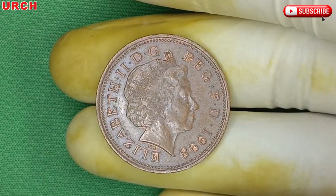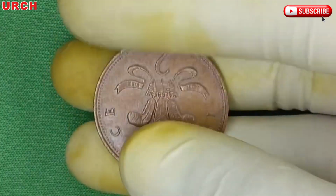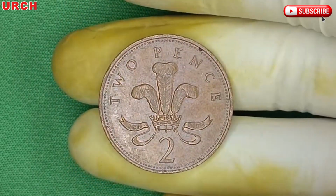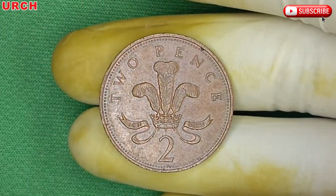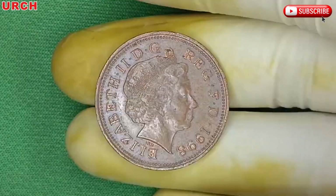The 2p coins of 1998 hold a nostalgic charm, reminding people of an era before the sweeping changes of the digital revolution. They symbolize a Britain that valued tradition while standing on the threshold of new horizons. This emotional connection, combined with the coin's rarity, has made it one of the most sought-after treasures for serious collectors.